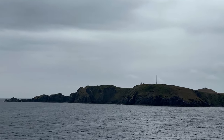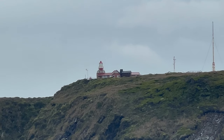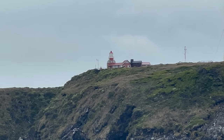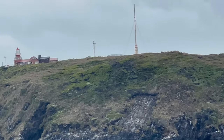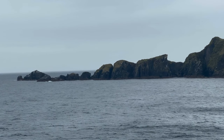A famous monument called the Albatross Monument stands on Cape Horn. It commemorates the sailors who lost their lives while attempting to navigate the Cape. The monument features an albatross in flight.